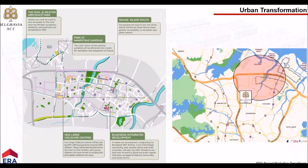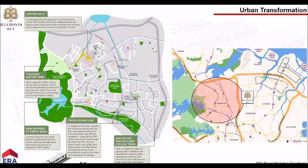Okay, the park at Hampstead Garden will be enhanced into a park for recreational activities and enjoyment of nature. The Round Island route will offer greater accessibility to recreation green space as well. So okay, all these you read through. There are more green spaces such as Thomson Nature Park. One of the main points to note will be the CRL, which is in the Ang Mo Kio area.